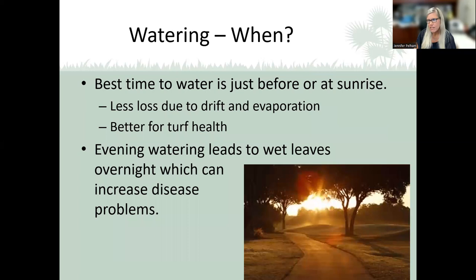The reason why we want to water so early is because that's when there's less sunlight out, so the sun can't dry out a lot of the water through evaporation. And we also don't want to water earlier than that, because then the water is going to remain on our turf grass overnight, and that can lead to disease. So watering between 4 and 10 o'clock in the morning is the best for our turf health.